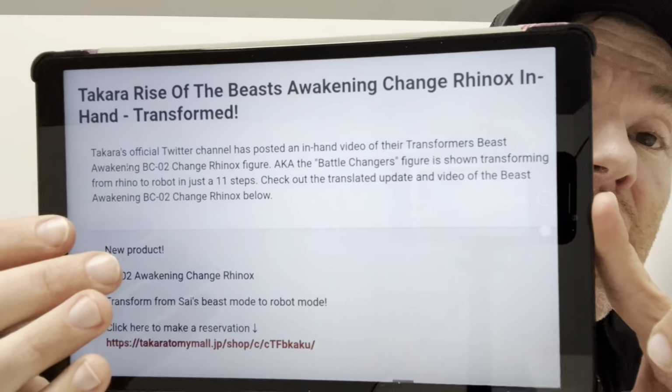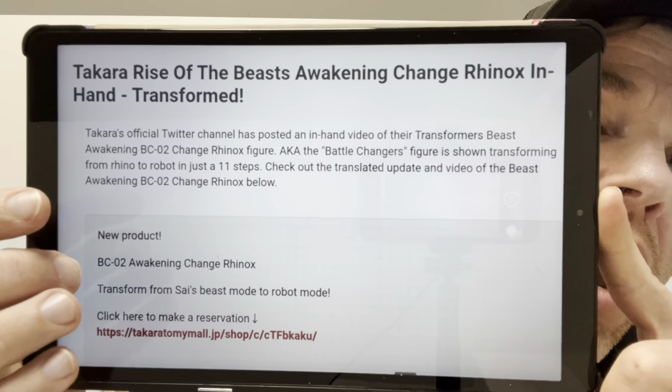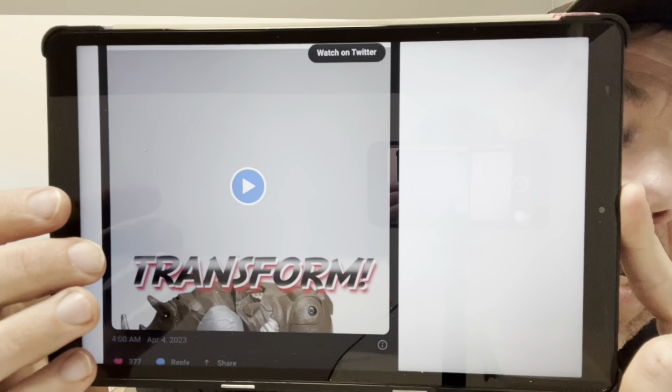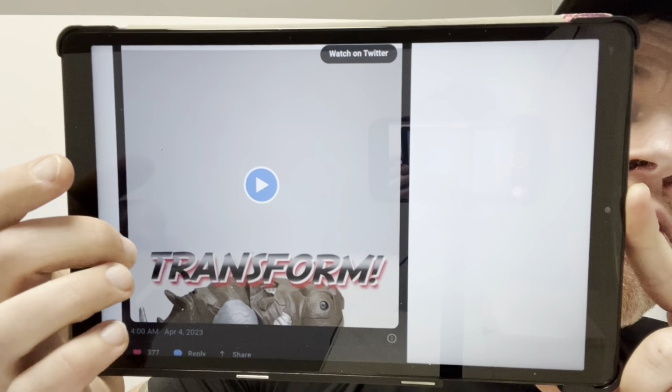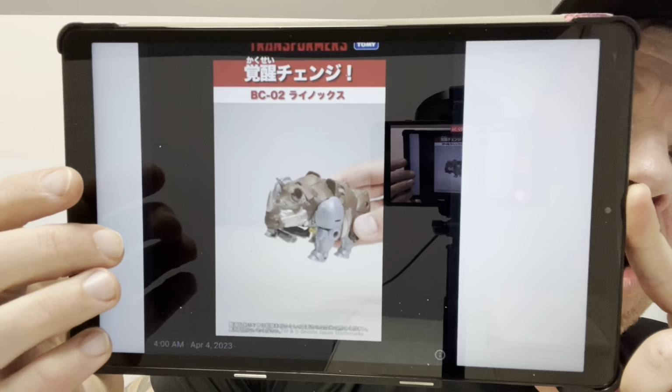Moving on to Rise of the Beasts Beast Awakening change-in-hand Rhinox figure. So I've spent quite a bit of time on T-Formers, as you can tell, with all these. This is again really interesting. If you go there, you'll be able to see this video for yourself. I've tried to take as many snapshots as I can. This is a video taken from Twitter, but it's on T-Formers and it's the changing of Rhinox.